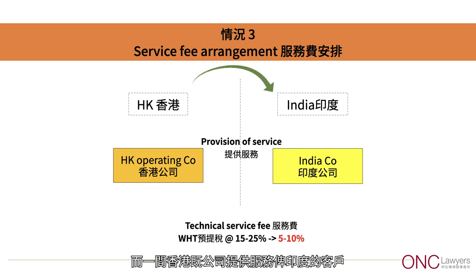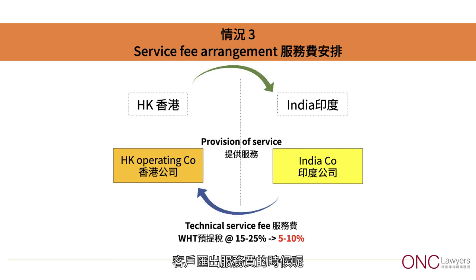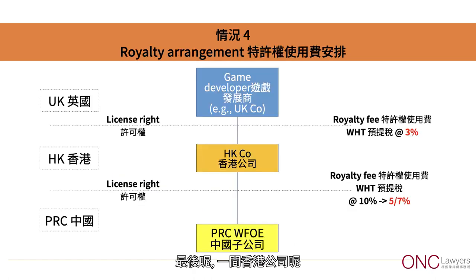Suppose a Hong Kong firm offers services to clients in India. When international clients remit service fees, they need to withhold a 15 to 25% tax as required in India. The certificate requires only a 5 to 10% deduction.